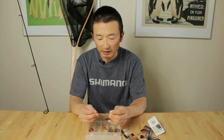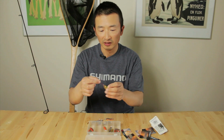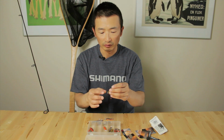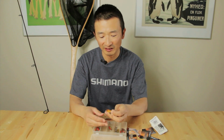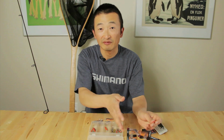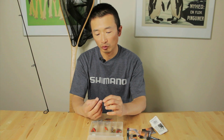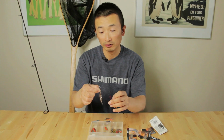The other thing I like to do sometimes is, if you see how this hook comes on the package, it's fairly big. Most of these lures are designed for bigger fish, you know, salmon, steelhead, big trout. Because we're catching fish that range between half a pound up to 3-4 pounds, I tend to like to switch that hook into a smaller one. So I put a smaller hook like that on.